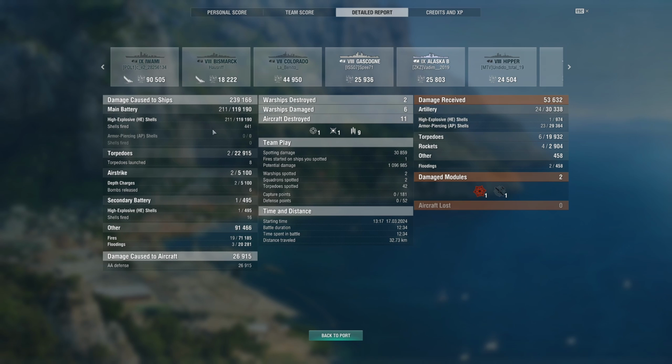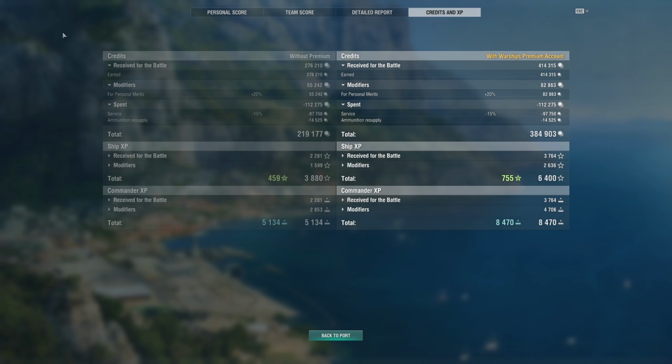But we got 119k HE damage and 91k from fires and floodings, which is pretty good. We could have used AP this game, not really. We had no real close range broadsides. The AP isn't that good. It's just normal AP. So the HE is definitely the play here with these ships most of the time, especially against angled battleships. This is the credits and XP screen with no bonuses.